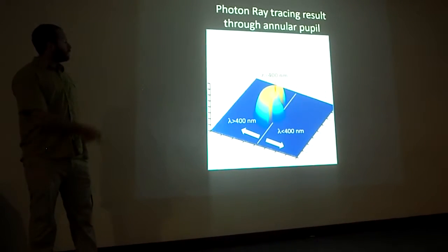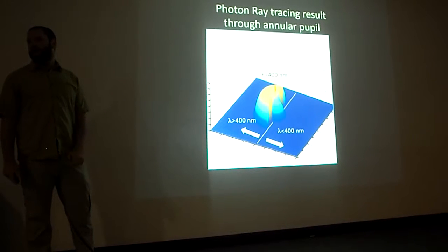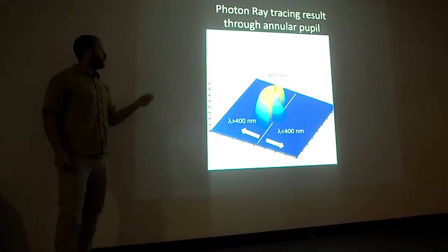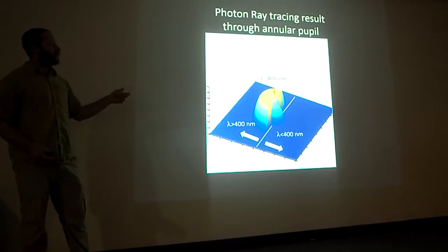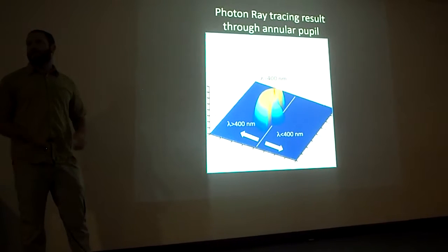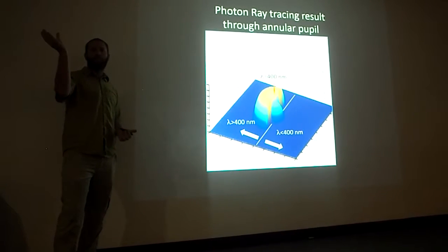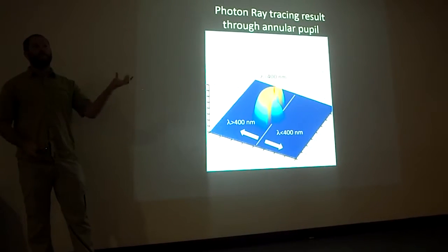So here's another cool image. This is a ray tracing result through the annular pupil, where you can see that it's a deterministic output, whereby wavelengths greater than 400 nanometers fall out on one side and less fall out on the other side. What happens is as it moves through an annular pupil, there's a parity flip, and that allows you to be able to see the sign of defocus.